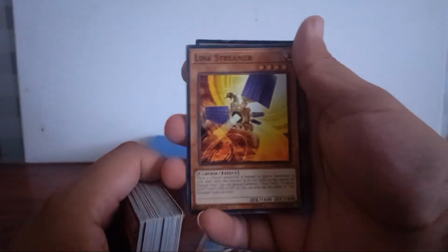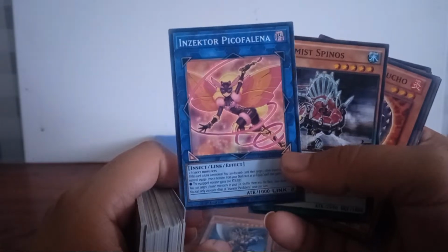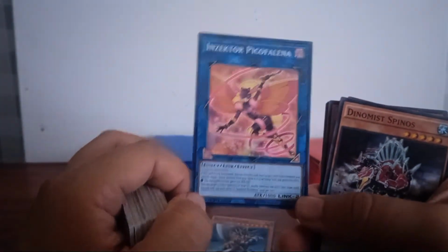I just love Yu-Gi-Oh! Links. It's a zombie, but doesn't look anything like a zombie. It looks like a bug. But I still have no idea how to summon these Link monsters.